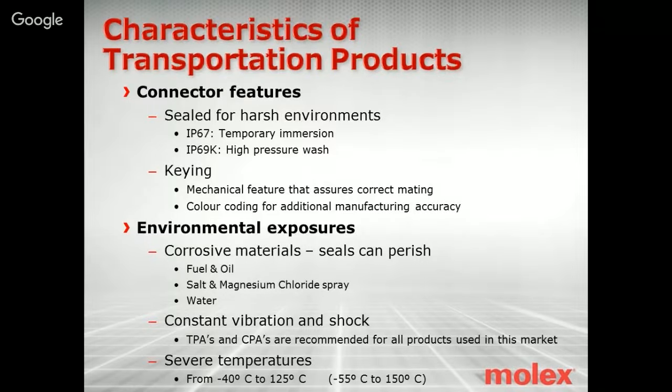A lot of the applications are high vibe, and so we would recommend in a lot of these connect systems that terminal position assurance and connect position assurances are used. These are secondary lock features that lock the terminal in, and also the CPA gives you a visual that the connector is fully mated so that you don't have intermittency, and it also acts as a secondary lock.